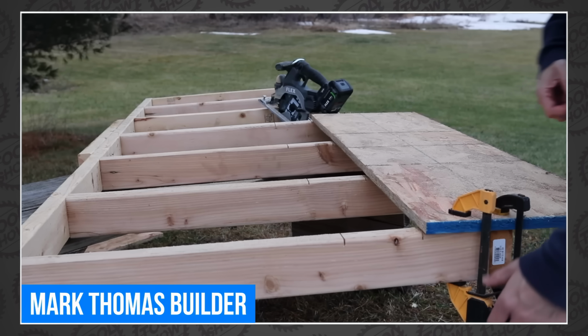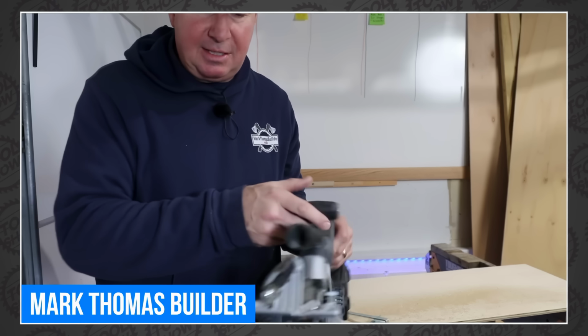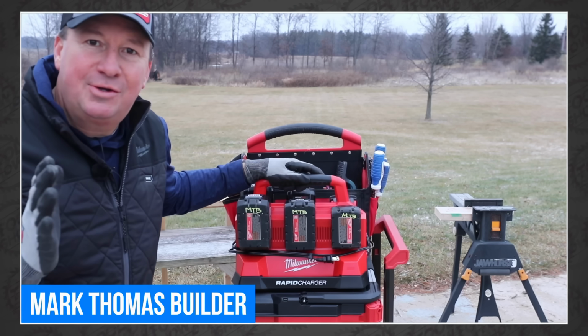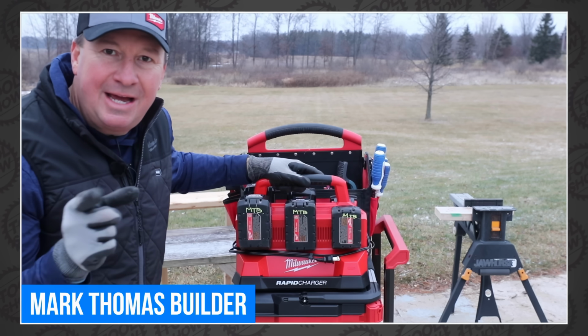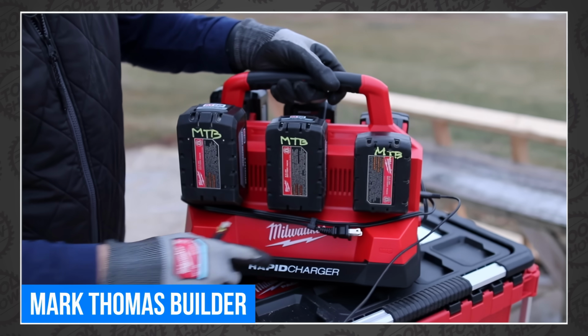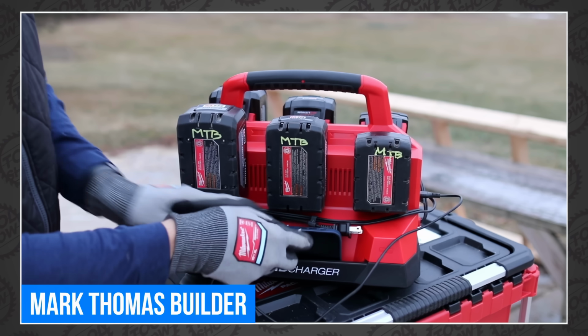So after using the saw for a month, he seems pretty happy with it, saying, "There's really not too much I could say that they would need to do to improve it if they ever came out with a Gen 2 version." Mark also showed off Milwaukee's 6-battery port pack-out compatible rapid charger. If your job requires a ton of Milwaukee batteries, this may be the charger and carrier for you. To find out everything you need to know about both the rapid charger and the Flex inline circular saw, head over to Mark Thomas Builder.